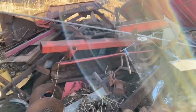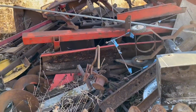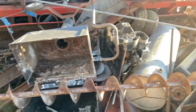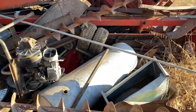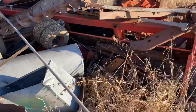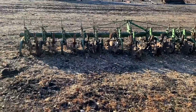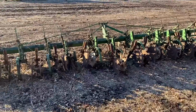Some big electric motor there. Big pile of, what do they call those, Dad? A toolbar? Yeah, toolbar. They put equipment on that. Equipment bar, yeah. There's some nice little wheels there for a go-kart. Here on this cultivator, there's like a big toolbar that everything clamps to.